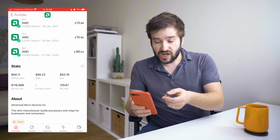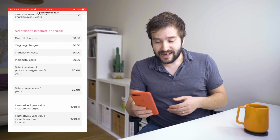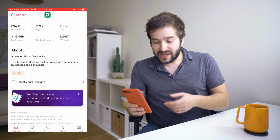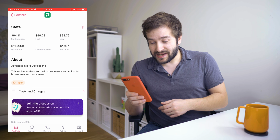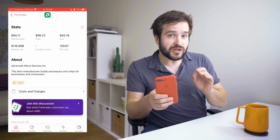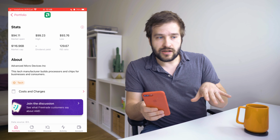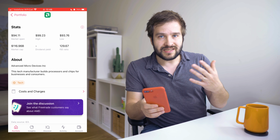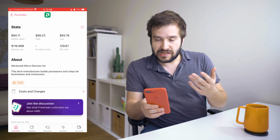You can look at the costs and charges, which basically tell you the trading is free, which is nice, but the only bit of information about the company is literally 2 lines of text. One of them is the name of the company, and the other one just tells you that they are a tech manufacturer, and that's not much to go on. That means that if you're going to be doing any kind of investment, 100% of your research, of your looking at numbers and data has to happen outside the app, or you're going to be basically trading blind.